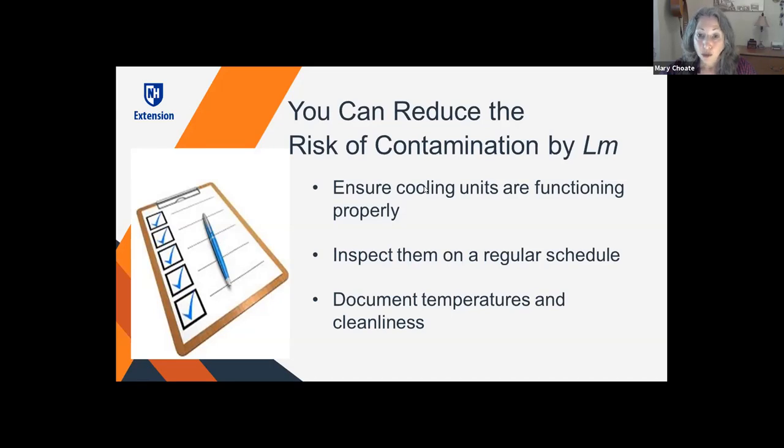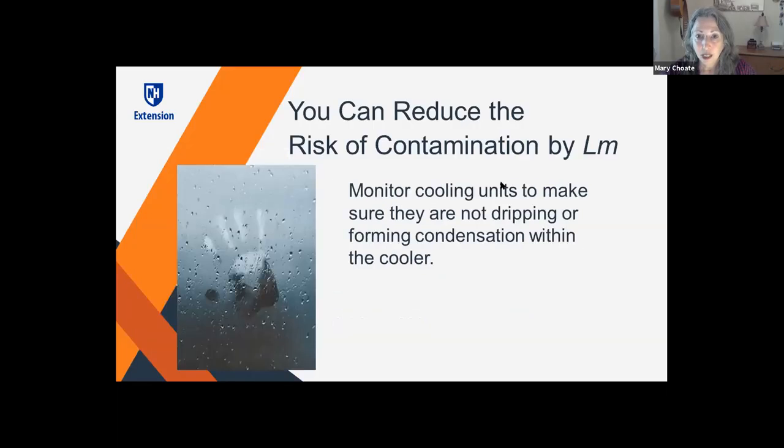Of course, ensure cooling units are functioning properly, inspect them regularly, document temperatures and cleanliness. Although Listeria can grow even at cooler temperatures, you still want to document the temperatures, because you don't want them to grow even more by getting it even warmer in there by accident. I'm sure you're already making sure the coolers are working, and also documenting the cleanliness, making sure things are cleaned and sanitized and scrubbed regularly.